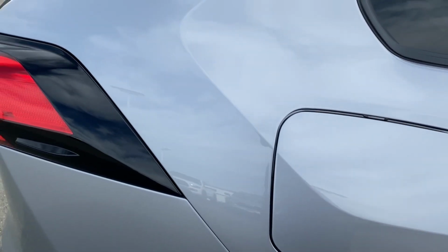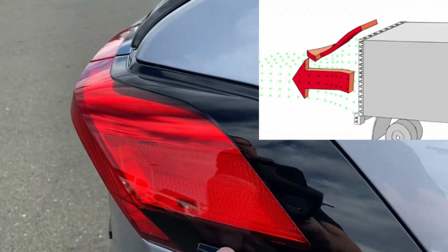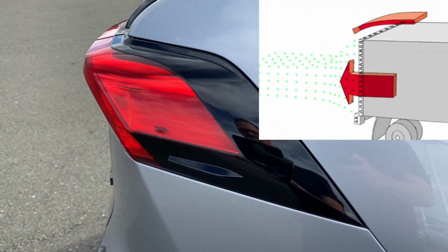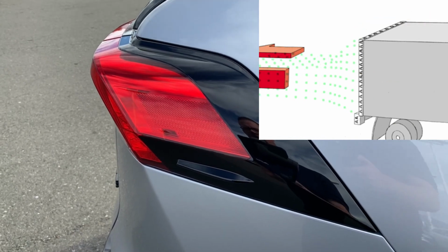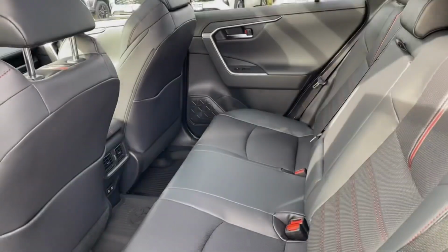Being it's a hybrid, it's going to get the best fuel mileage it can get. We have wind vortex generators, basically diffusing the wind and tightening up the steering and cleaning up the wind so it gets better fuel mileage.